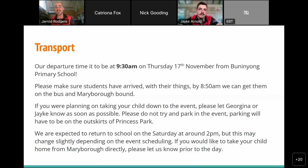The other thing is we're expected to get back to the school maybe about 2 o'clock on the Saturday, but that's going to depend on the scheduling of the event, because I know in the past it's gone over time and then everything's been pushed back. So we're just going to have to keep you informed as quickly as possible on Compass to let you know what time we're due to come back to Ballarat, to Buninyong. If you're down at the event in Maryborough and you want to take your child directly home from there, that's fine.